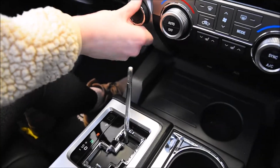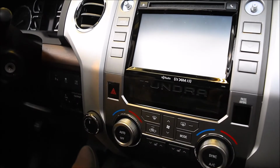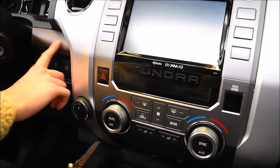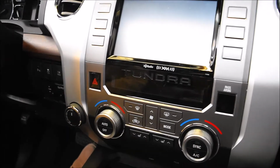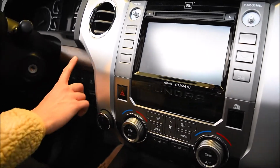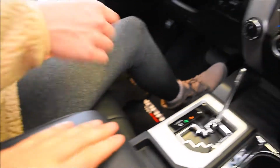Right. Wow, what happened to that shifter? It's just like a little stick. If you look, it looks kind of cheap on the inside, because a lot of new trucks like the Raptor and the Ram all look really fancy on the inside. This one all looks like cheap plastic and stuff. The only nice part is the leather, I guess.